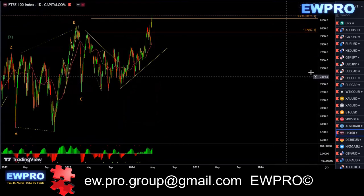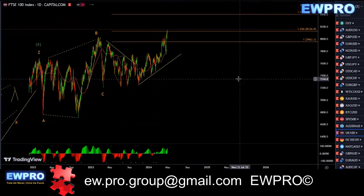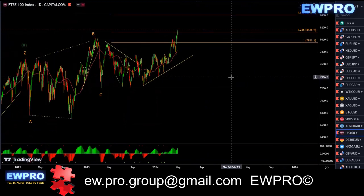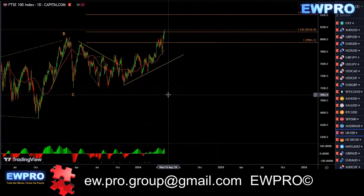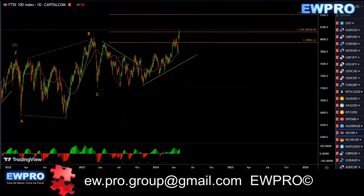The FTSE, this is a very ugly pair to trade. We finally did get like an A, a B, and we're getting a very choppy move. So we got like a WXY in here. More than likely we'll get an X2, a large correction, and then you could look for buys again.